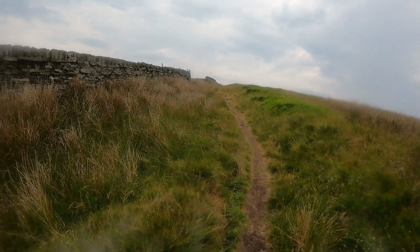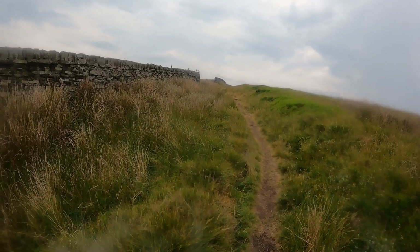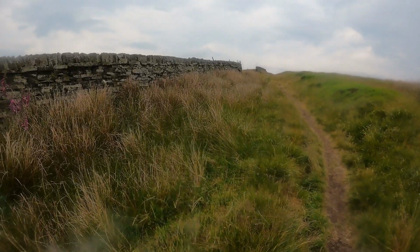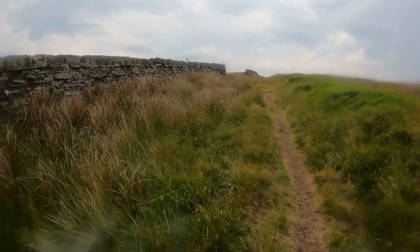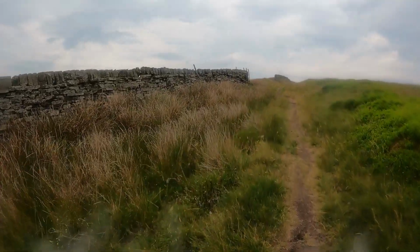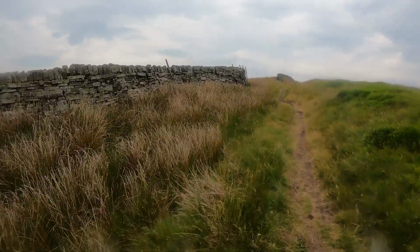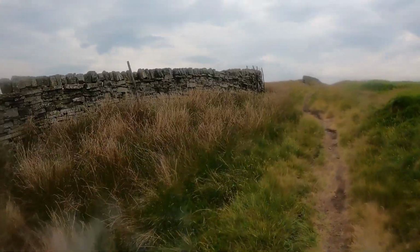Once we get to the top, I think I've got about 5 kilometres to go, so maybe around 3 miles. But I have no idea what time it is. I think I'll have a good break at the top of this hill, because I'm finding the descents as difficult as the ascents. This isn't too bad actually.